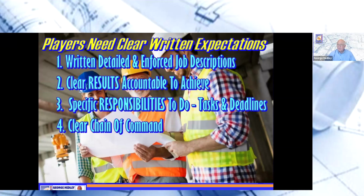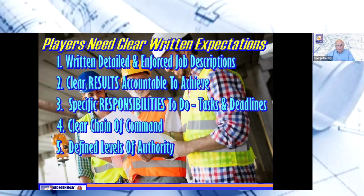This is a tough one. A lot of companies don't want to give up control. There are 2 people in charge. Well, that never works. We've got to have levels of authority. At what level can they make decisions without checking with the boss? Is it $1,000? Is it $500? Is it $5 million? What is it? Do they have a clear understanding that they have the authority to go to Home Depot and buy up to $100 to replace a tool? Or do they have to call the office every time for 5 cents?